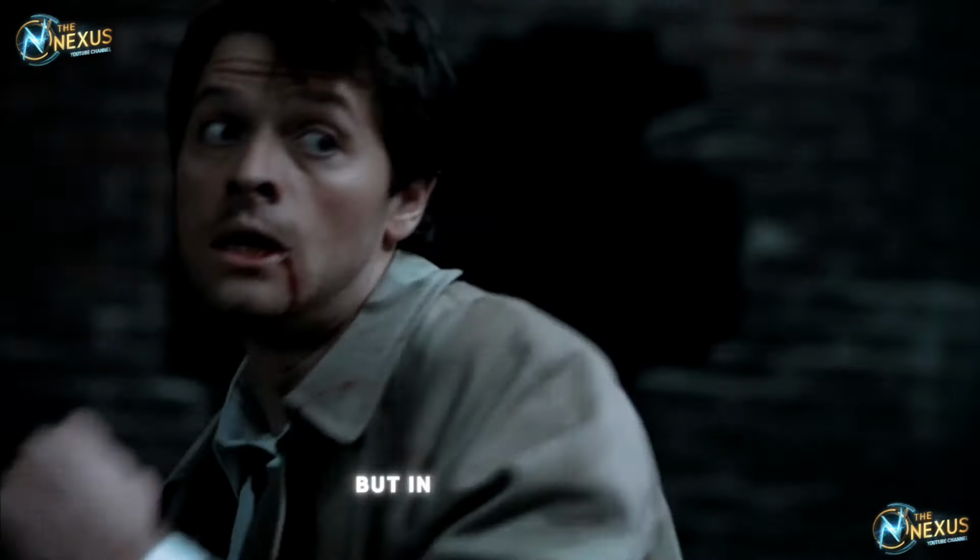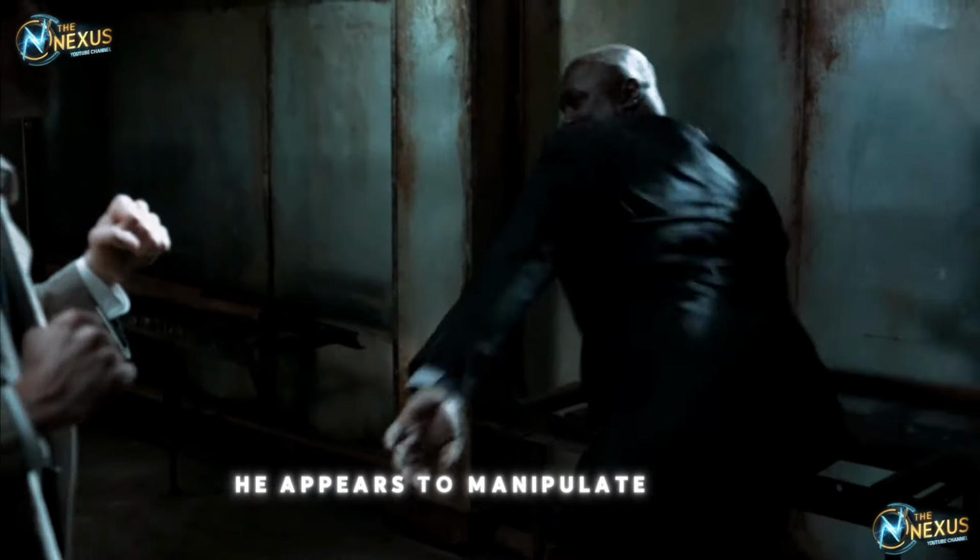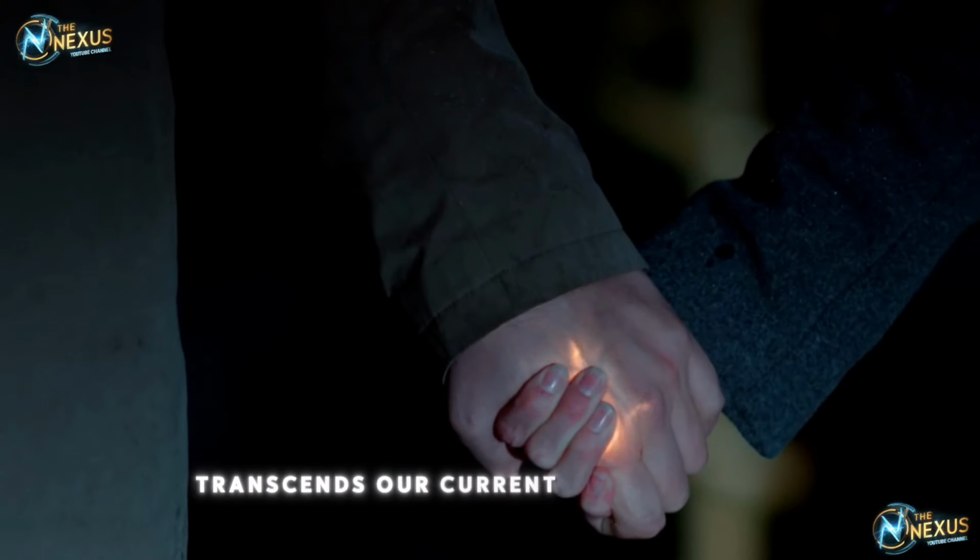Science is still far from fully understanding how this would work, but in Castiel's case, he appears to manipulate space-time in a way that transcends our current understanding.